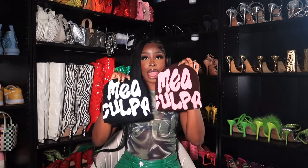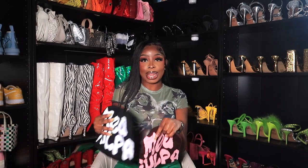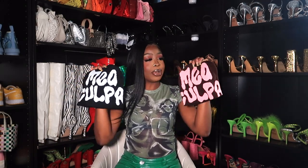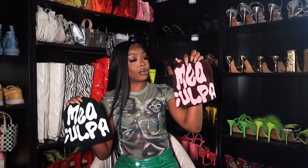First up, I have these two Mea Culpa beanies, but guess what? People will probably get mad that I didn't buy these from Mea Culpa. I got these on Shein, surprisingly, for like $2, like $3. So yeah, clearly they're a dupe, or whatever. But yeah, I got them. I got one in the brown and pink colorway, and I got one in the black and white. You can't go wrong with a typical black and white.